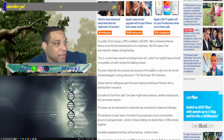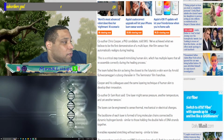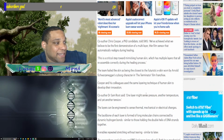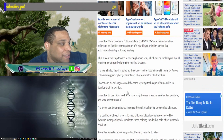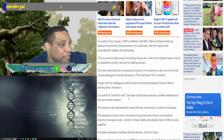Co-author Chris Cooper, a PhD candidate, told the outlet, "We achieved what we believe to be the first demonstration of a multi-layer thin film sensor that automatically realigns during healing. This is a critical step towards mimicking human skin, which has multiple layers that all reassemble correctly during the healing process." The team hailed the skin as being the closest to the futuristic E-skin worn by Arnold Schwarzenegger's cyborg character in the Terminator film franchise.